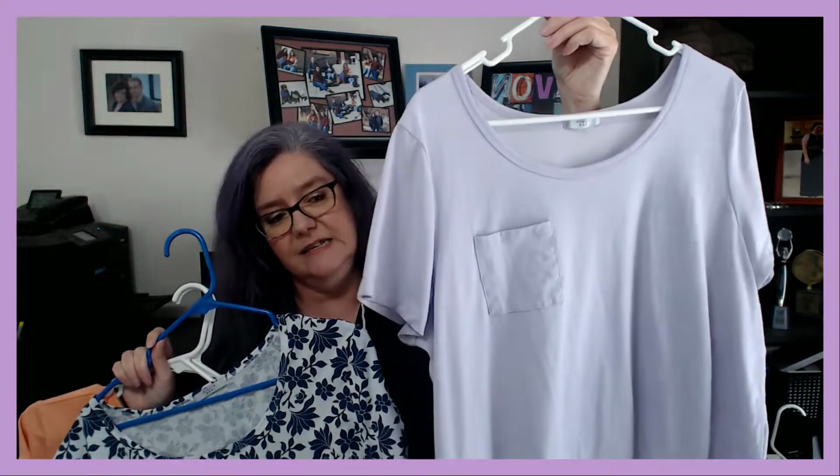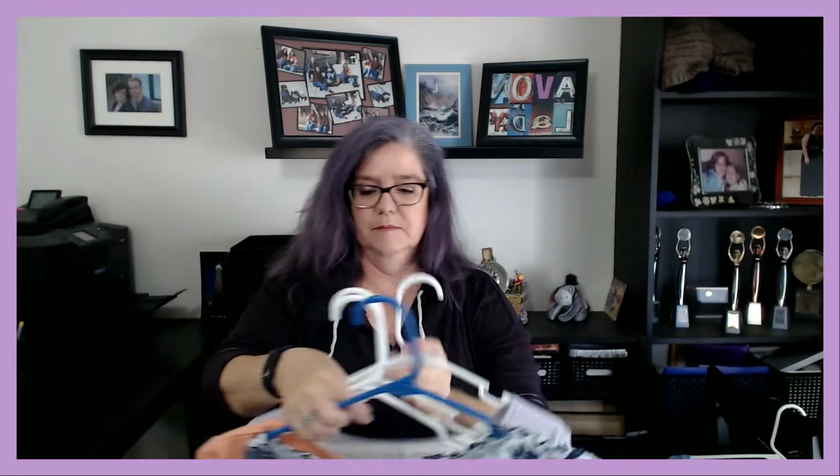Of course, a nice lavender is always a must-have for spring. And my favorite of the set is the navy and white print. So I'm really always happy to have those.